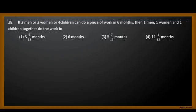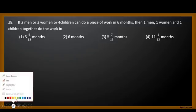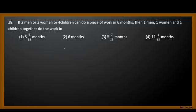Now look at the question. If 2 men or 3 women or 4 children can do a piece of work in 6 months. The "or" means the efficiency of 2 men is equivalent to the efficiency of 3 women, which is equivalent to the efficiency of 4 children. So 2 men can be replaced with 3 women, which in turn can be replaced with 4 children. Instead of that, assume that they do 12 units per month.